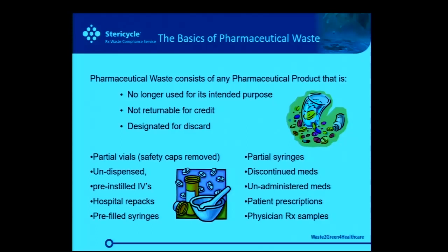So let's pretend that this bottle is half full and you're not going to use any more of it. That would be waste. If I drank this bottle, you know how the bottom of a water bottle has these little indentions and some residue sits down in there and there's some bubbles. If you saw the bubbles down there, it's been used for its intended purpose. You can throw that into the trash. It is not pharmaceutical waste.